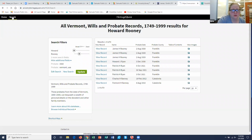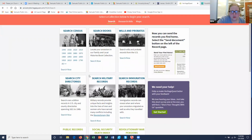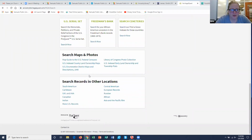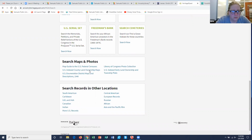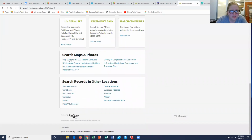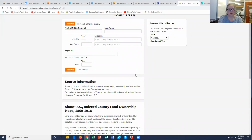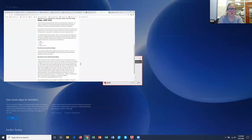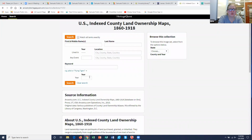Okay, go back to the, all right, I'm trying to find one where they don't have an index for it yet. You have to go through it. We might have to use that as an example when we do fold 3, because they tend to do that. Search maps and photos. Kind of cool. And that's pretty much the same as they're doing in the search engines.